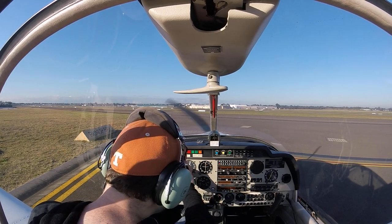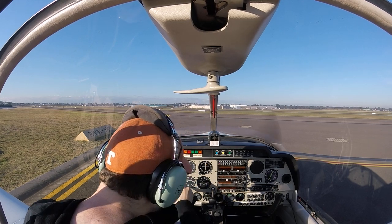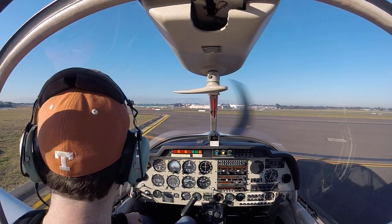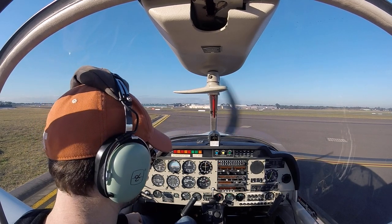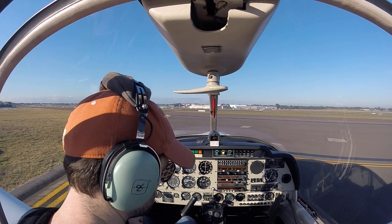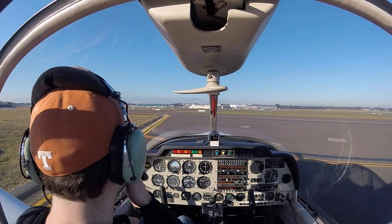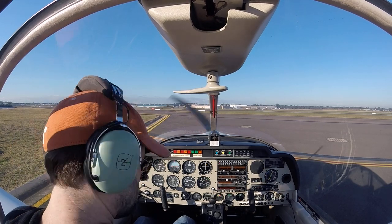Foxtrot Mike India on the information Charlie requests taxi, run up and departure. Foxtrot Mike India, taxi to holding point Alpha 8, runway 29 right. Taxi holding point Alpha 8, 29 right, Foxtrot Mike India. Uniform November Victor, Diamond on taxiway Lima for departure, request taxi with information Charlie. Uniform November Victor, taxi to holding point Alpha 8, runway 29 right.